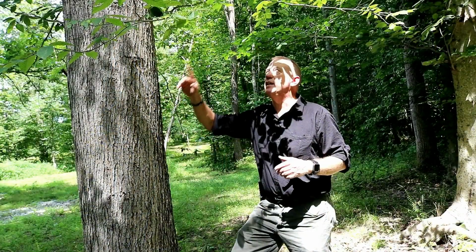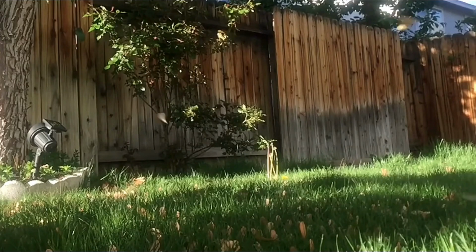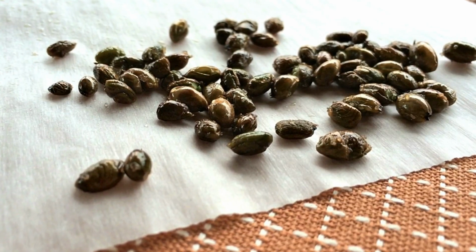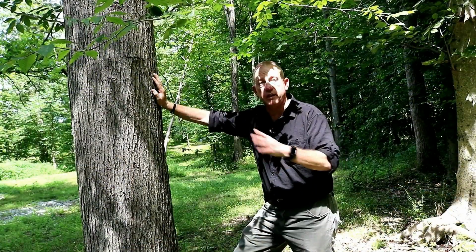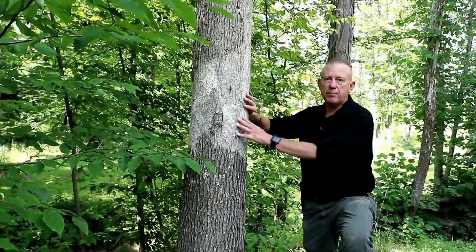And then lastly, if you're familiar with the helicopter leaves that fall from most maple trees, actually you can harvest those and roast those, and they're actually pretty good, and they'll have extra vitamins and nutrients in those also. So also a good food source. Now let's next talk about these oak trees.